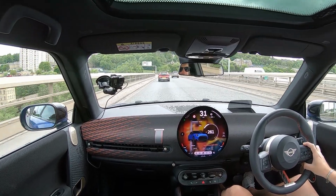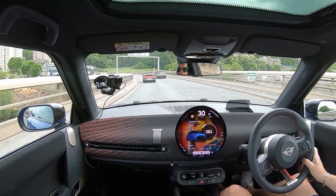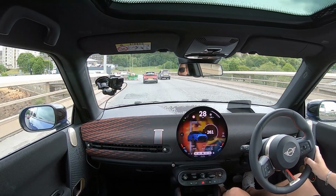So if it stays around there, I'd be quite impressed. So yeah, we're on our way now, and let's get to the motorway and start getting through the miles.